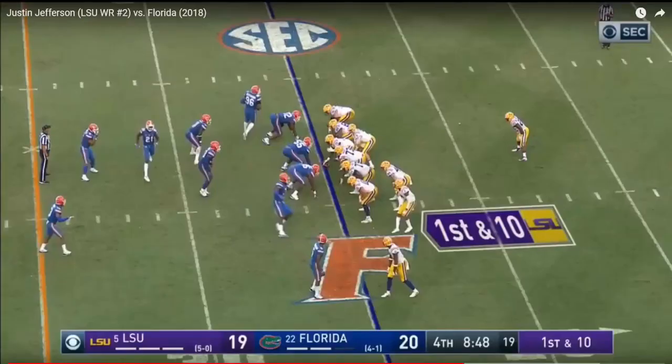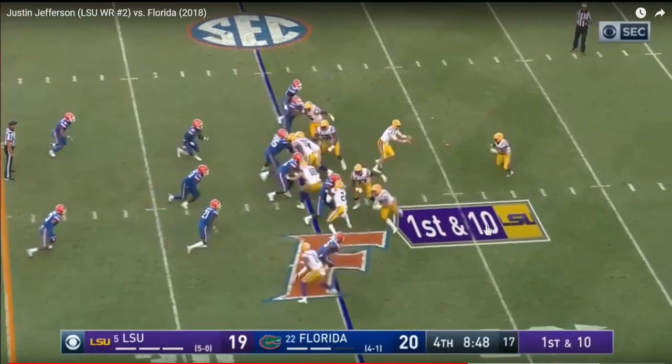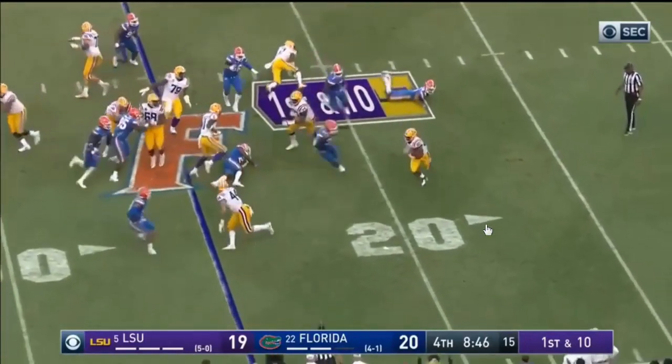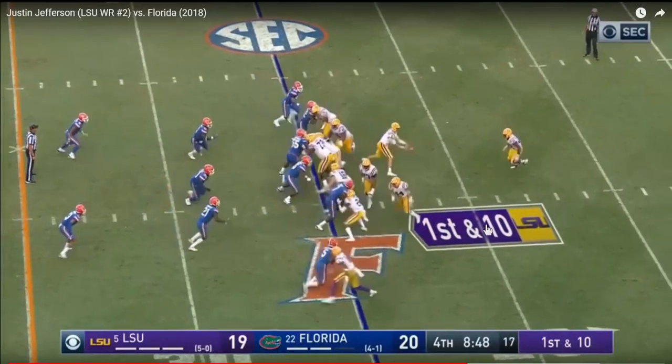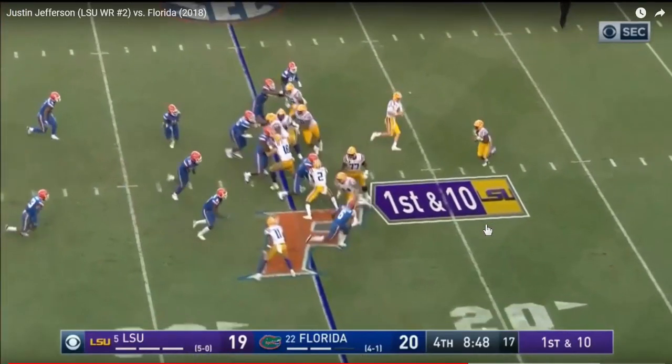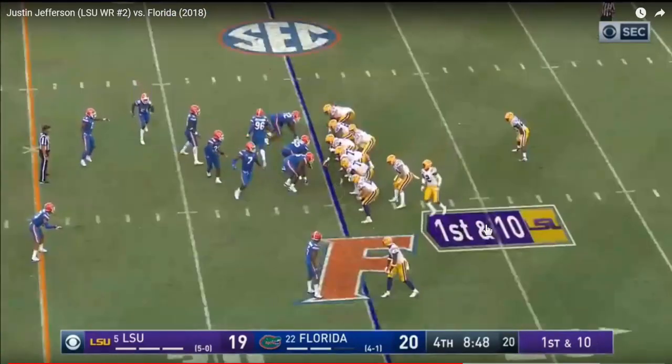Here's another reason why I really like Justin Jefferson of LSU. You're going to see him over here tight along with the 2 tight ends here. And I've seen this before with him, and you're going to see it lots more times again as he takes on that linebacker. The fact that he's willing to take on a linebacker and he can seal one to the inside of at least the magnitude of an SEC prospect is very encouraging.